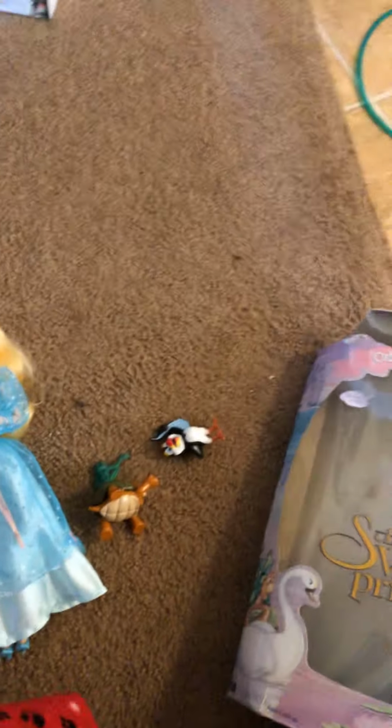Anyways, please just let me know if you have this doll and what you thought about her. And I also have these items that came with her before I let you guys go for the day, which are this hairbrush that she came with, which is kind of cool because it's in the shape of a swan.